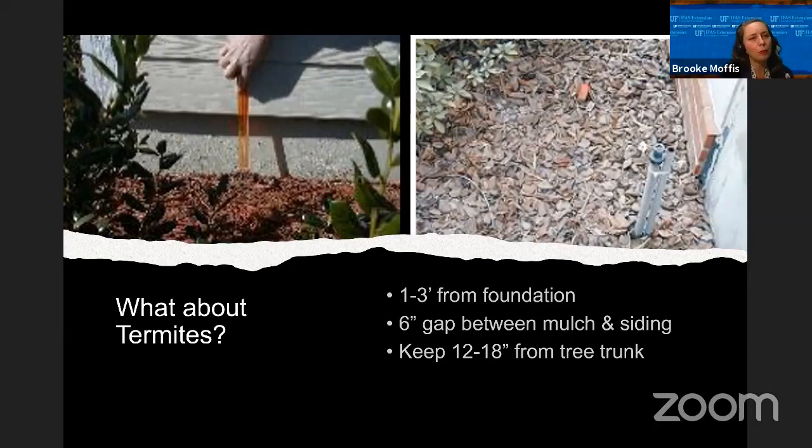So sometimes what people will do is they'll put rock in that 3 foot section around. But the termites like to tunnel through that rock. They may not feed on it, but they like to tunnel through it. So we actually recommend bare ground. And if you can't do the 3 feet, you think, oh my goodness, that's just way too big of a gap to leave around my house. At least do a foot. Do something so that that soil remains dry all the way around the base of your house and you don't have rock mulch and you don't have any other type of mulch for the termites to tunnel through and get to your home.